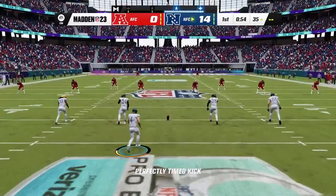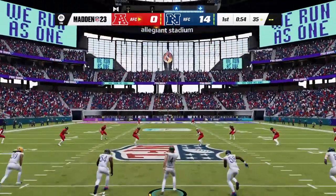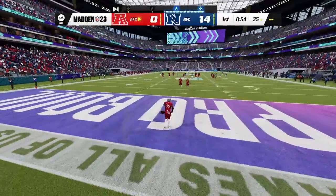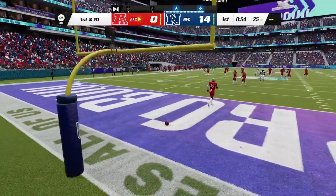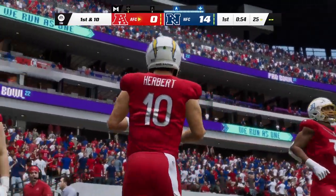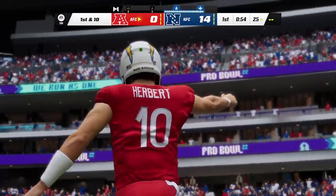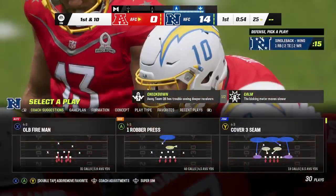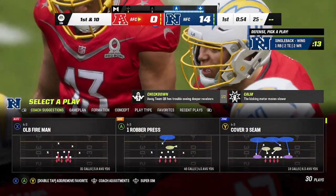Now after the touchdown, here's Elliott on to kick it away. And not willing to risk another fumble, he'll sit on this one. It's a touchback. The AFC set to take over on offense. They've been outplayed early, no question. Down 14-0 already as they come up first and 10.